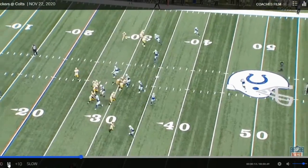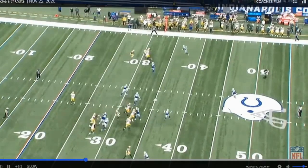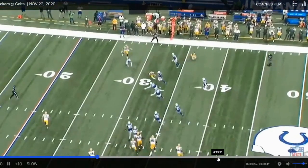There's the throw. You got 2 blockers against a free safety. Scantling should be able to catch this ball and go. All right? Whether it's going this way or going this way, doesn't matter. He should be able to. He should not expect to have to deal with this guy, this one free safety. But he does, because he splits the defenders, reaches out, and swats the football. Are you kidding me?